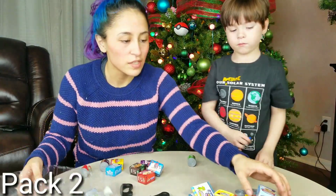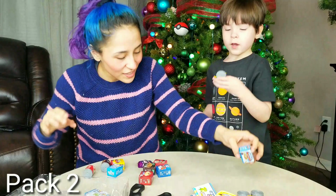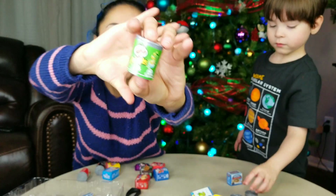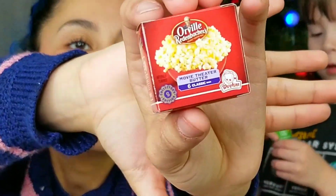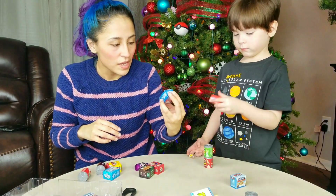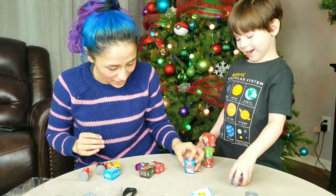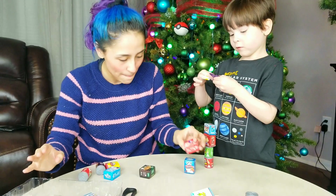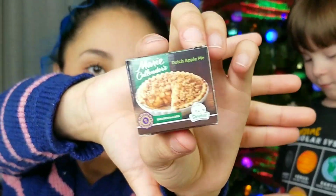That's it. So, here's the tiny, teeny tiny Swiss Miss chocolate. Another one. And another Pringles, but this one's sour cream and onion. Okay, let's show two. They're little twinsies. And here's the Orville Redenbacher popcorn. Popcorn. And here's the Pop-Tart strawberry flavor. And a tiny box of Fruit Loops. And a Marie Callender's Dutch apple pie.